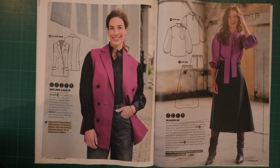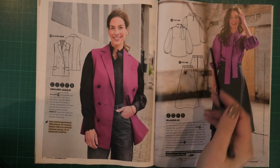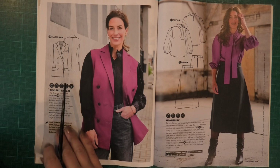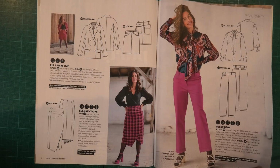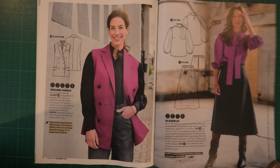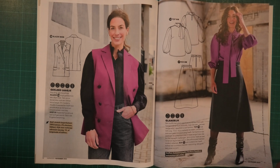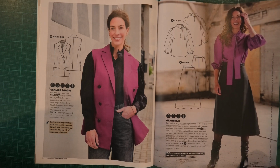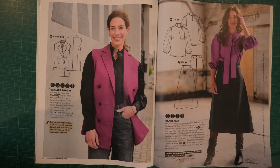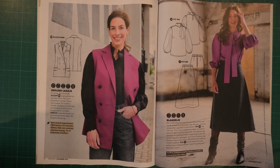Then we have a variation of that blazer made as a vest, pretty nice, made in a stretch twill cotton. Further we have again the pussy bow blouse, the one with the elastic in the sleeves. Here it is made in a cotton poplin, and of course there is a totally different look. The skirt is an A-line skirt, a midi length made in faux leather, kind of like this one. But I did have a skirt like this and I never wore it. The feel of the faux leather was not really nice, although it was very soft. But yeah, a standard, very classy A-line skirt.